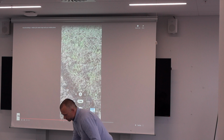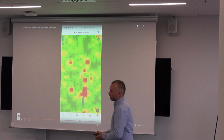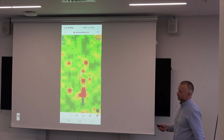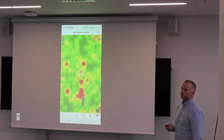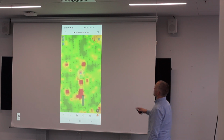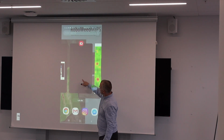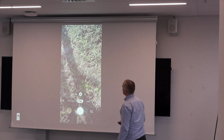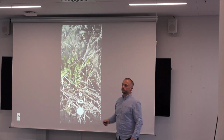I think that was it for demonstration. But I think it's a nice little tool to have. So you can go into the field without installing anything. You can see that on YouTube if you Google RoboWeedMaps. And there's some numbers right here. It's updating a little slow, but it's relatively high. And there's some really big weeds here.